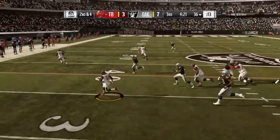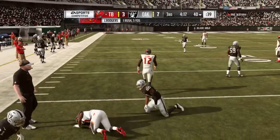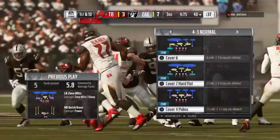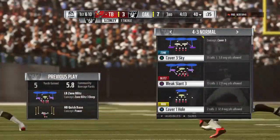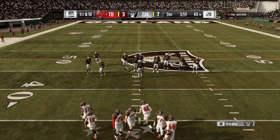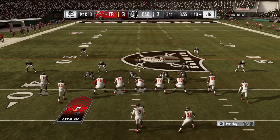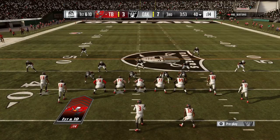The first carry here for Jaquiz Rogers. And he'll bring it up here to right at the 40-yard line. They get 5 out of that one, and it moves the chains. So many teams want to throw the ball in this situation nowadays, but I love watching a team that has enough confidence to go ahead and run the football in that situation. That's almost a tendency breaker.